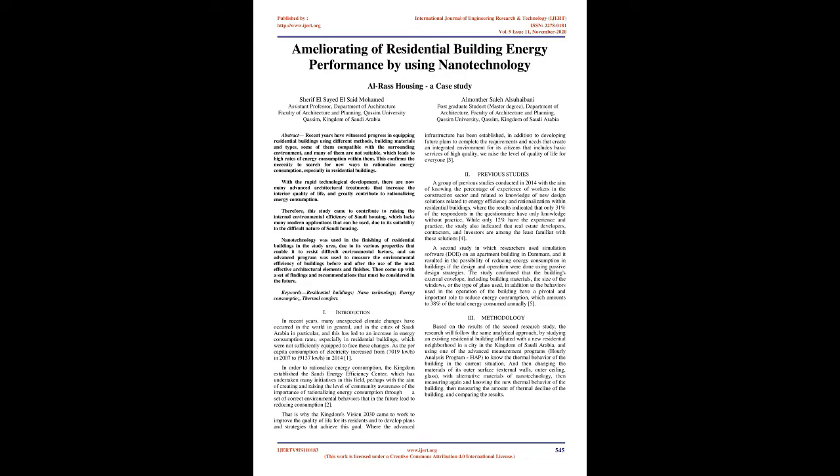With the rapid technological development, there are now many advanced architectural treatments that increase the interior quality of life and greatly contribute to rationalizing energy consumption. Therefore, this study came to contribute to raising the internal environmental efficiency of Saudi housing, which lacks many modern applications that can be used, due to its suitability to the difficult nature of Saudi housing.